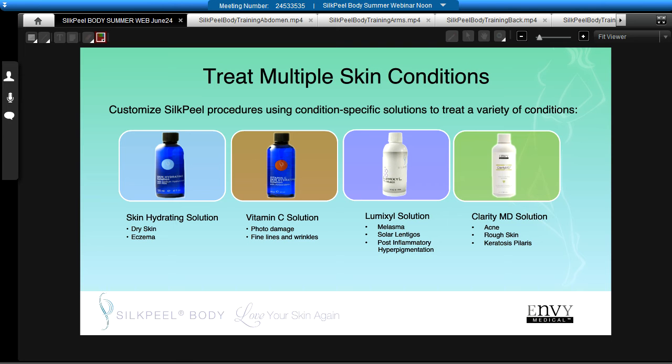So Felipe, can you kind of review what you recommend when you're talking about different skin conditions on the body and what solutions really should we be picking? Yeah, for sure. I think this slide is just as important as the last slide before it, just because this also is what sets SilkPeel apart from every other device out there on the market today. Just the fact that you can tailor the SilkPeel treatment to different skin conditions totally sets it apart from other machines like traditional microdermabrasion that is kind of a one-trick pony in that all it does is remove the stratum corneum, or some of the other devices on the market today that only use a one-size-fits-all solution for every patient without regard to whatever indication they're treating.